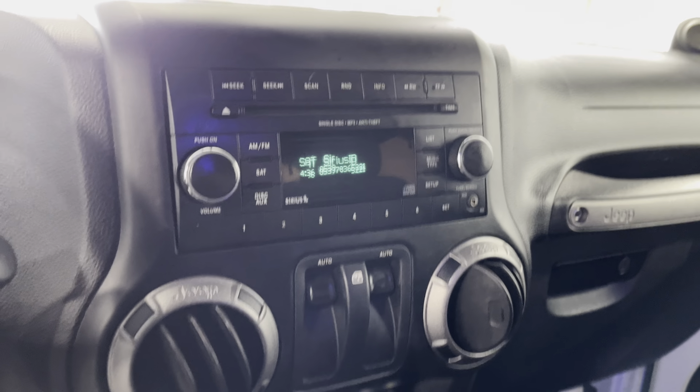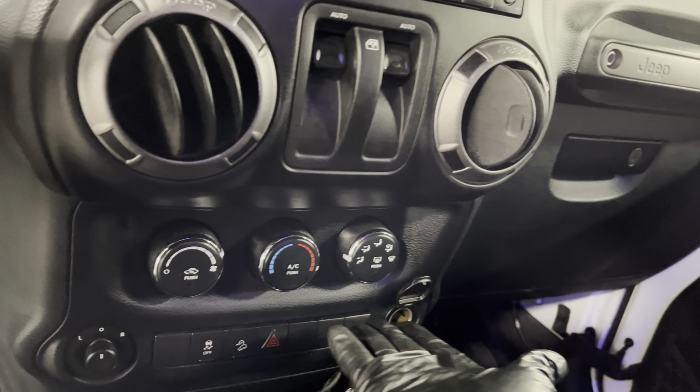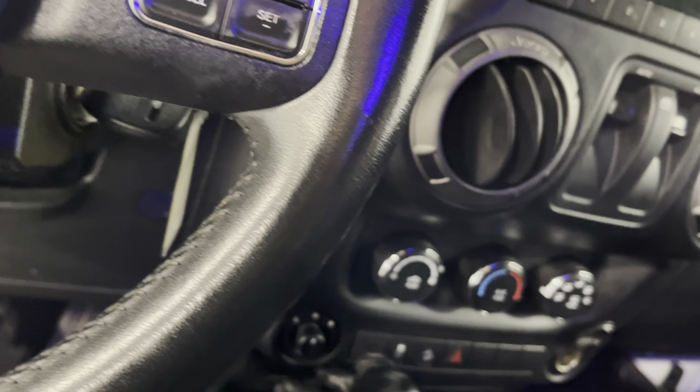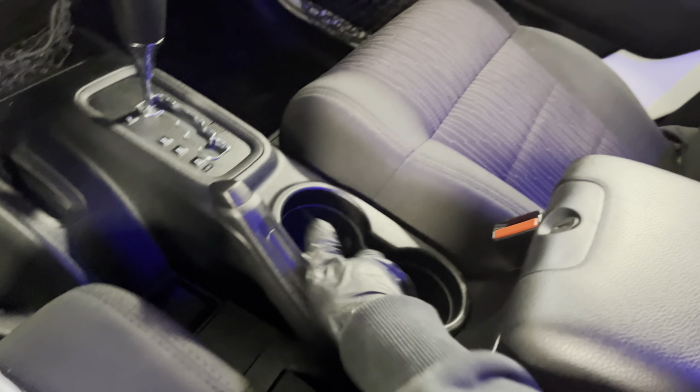Now, you got your stereo system or MP3 system. You got your window buttons right here. You got your AC or climate. You got your mirror controls right here. You got your traction control, your hill control. You got your nice little glove box too. Cup holders right there. A nice little compartment under your armrest, as you can see, with a 12 volt outlet right there.